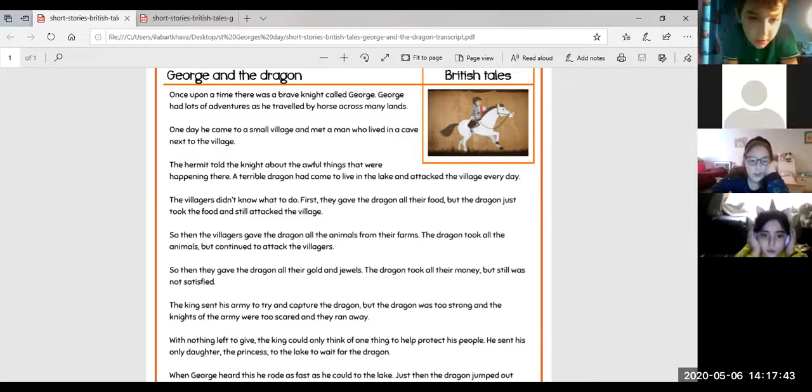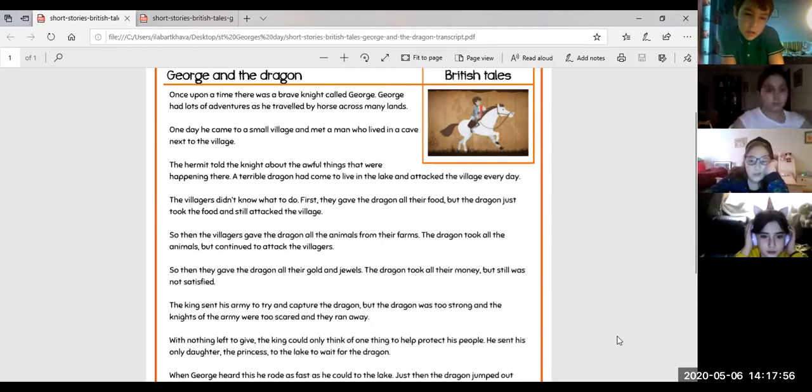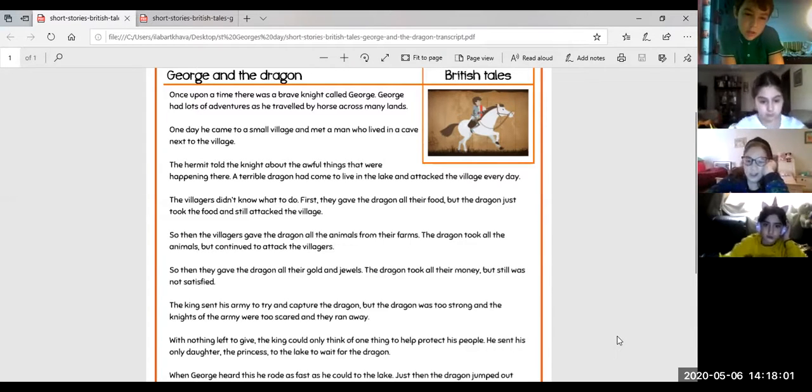One day he came to a small village and met a man who lived in a cave next to the village. The hermit told the knight about the awful things that were happening there. A terrible dragon had come to leave the lake and attacked the village every day.